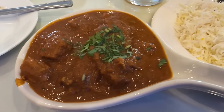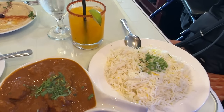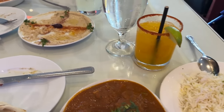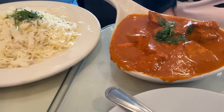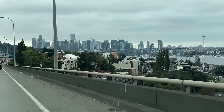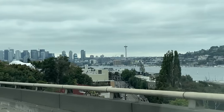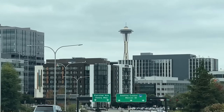Near our hotel was an excellent Indian and Mediterranean food restaurant called the Saffron Grill, where we had dinner before turning in for the night in anticipation of heading to the Port of Seattle the next morning. We were able to have breakfast at the hotel the next morning before checking out around 10:30 and heading to the Smith Cove Cruise Terminal at Pier 91 to board the Discovery Princess for our cruise to Alaska.